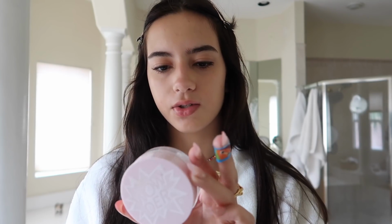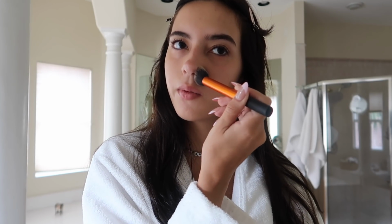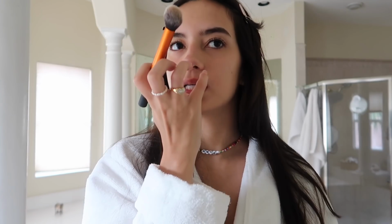So after that, I like to use the powder from Glossier in light medium. I don't really like to use this all over my face because I have pretty dry skin. So I like to use this little brush from Real Techniques. It's the contour brush. Didn't know that until right now. I like to powder sideways from my eye and then downwards, and a little bit on my forehead. My cheeks get really dry, so I try to avoid my cheeks. So that's my first base.